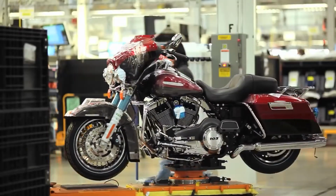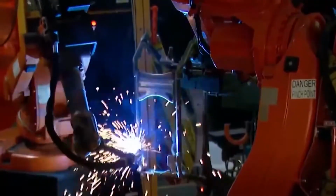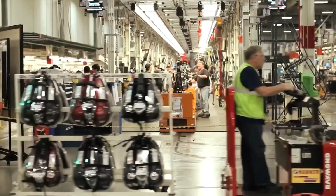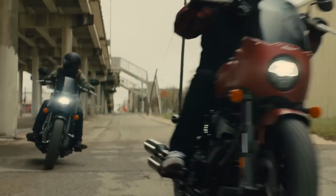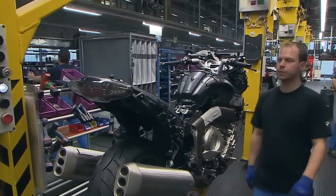Their experiences. Closing: the open road. Inside these factories, steel, paint, and engineering come together to create something far greater than the sum of its parts. A Harley-Davidson or an Indian motorcycle isn't just built. It's crafted, tested, and perfected until it's ready for the open road.